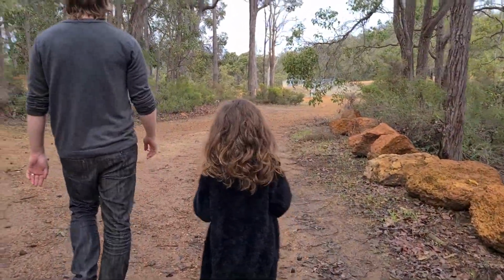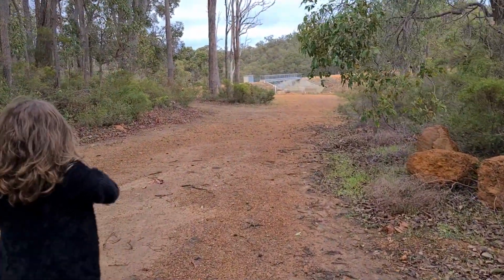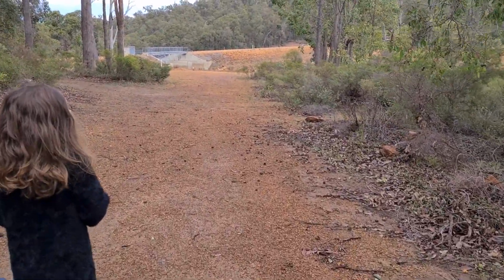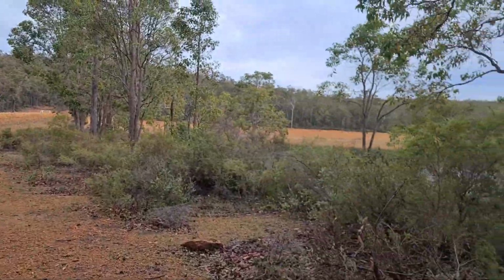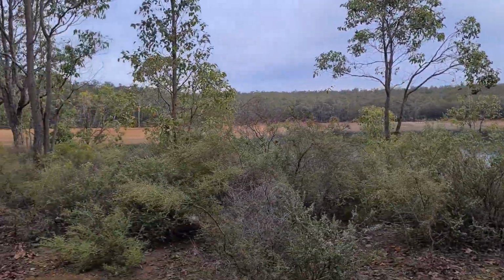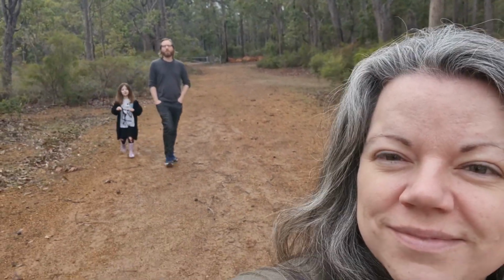What are we exploring, Mouse? The dam? We are on our way to Kendenup. Hi! Just for a family holiday. Fine.